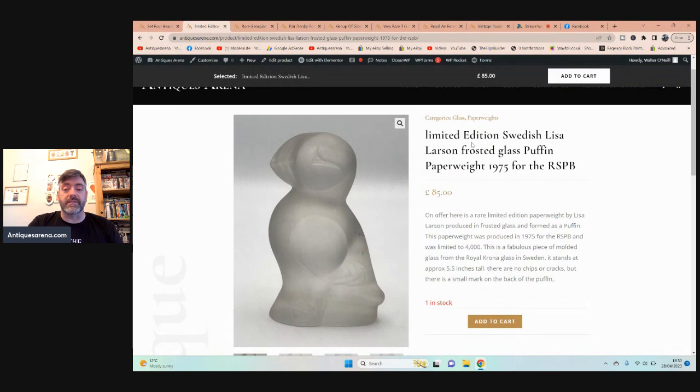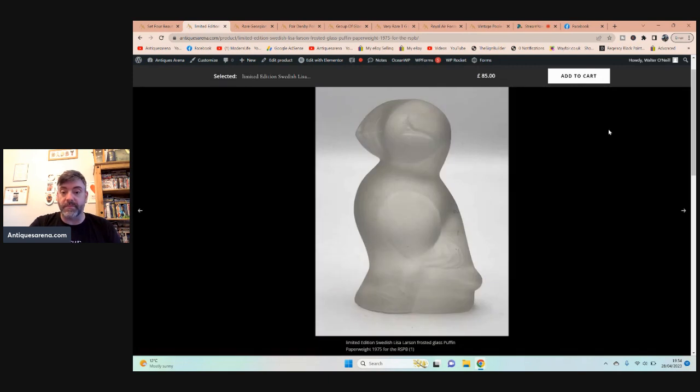This is upsetting. This is one of 3 Swedish glass paperweights that were in the lot, 2 of which were stolen. I talked to you about that in my last video. They stole 2 of the big Swedish paperweights. This one, I should have a size on it. I think it's 5.5 inches. That gives you an idea. This was a limited edition run of only 4,000 of them ever made in 1975, and it's the puffin. But there were another 2 large Swedish glass paperweights, but they were stolen out of the auction before I collected my lot. And this one is a fully signed Swedish paperweight.